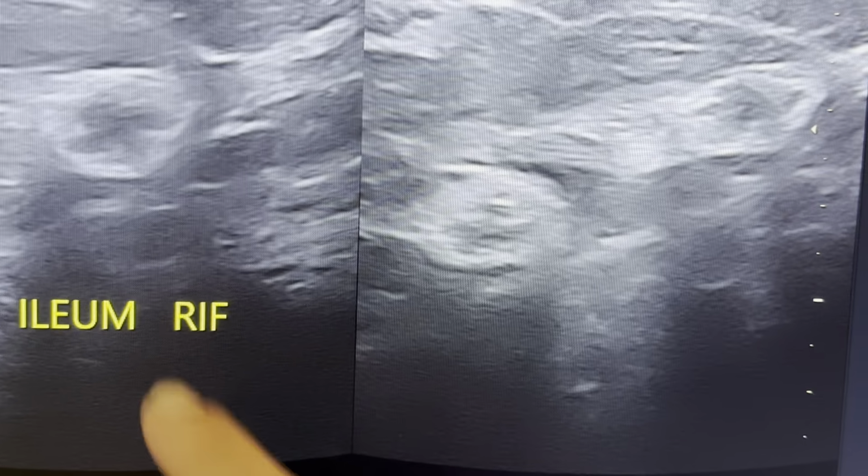Second thing, a few loops of ileum were a little bit dilated, 22 mm, and fluid filled, which suggests a low grade, non significant type of obstruction, not obvious obstruction, but something like a very small stricture which may transiently obstruct the outlet, the lumen of the ileum, and after that it gets distended.